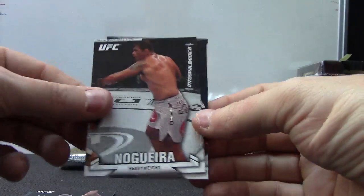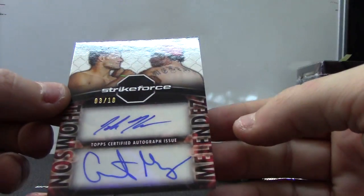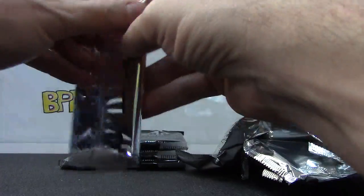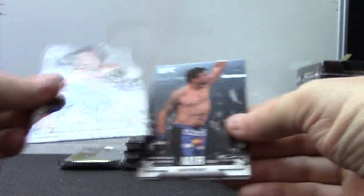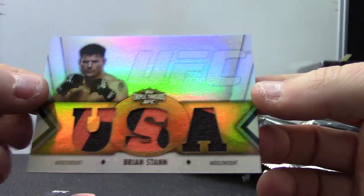Curacio, Hua, Najira, Hamill. Dual autograph number to only 10, Strike Force. We have Thompson and Melendez, Strike Force, Gilbert Melendez, and Josh Thompson. Number to only 10. 188, Frank Mir, Henderson, Mir again, George St. Pierre, and 2 of 9, USA, Brian Stan. Relics.